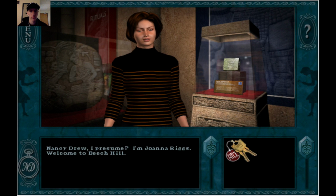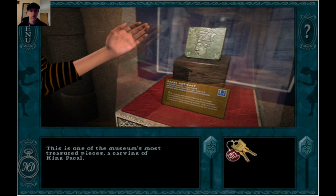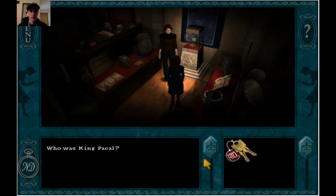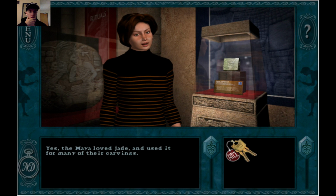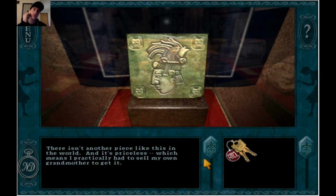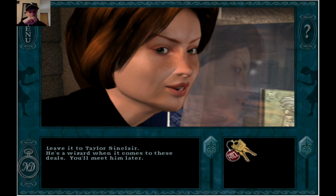Nancy Drew, I presume. I'm Joanna Riggs. Welcome to Beach Hill. I was just checking the lock on this display case. This is one of the museum's most treasured pieces, a carving of King Pakal. Who is King Pakal? Pakal assumed the throne at age 12. Can you imagine? That was 615 A.D. He ruled for 68 years at the height of the Maya civilization. Is that jade? Yes, the Maya loved jade and used it for many of their carvings. There isn't another piece like this in the world, and it's priceless, which means I practically had to sell my own grandmother to get it. How did the museum acquire it? Leave it to Taylor Sinclair. He's a wizard when it comes to these deals. You'll meet him later.